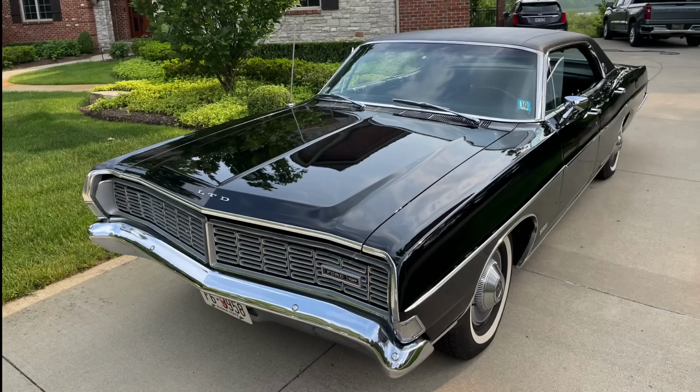For not only do you get hidden headlights, but you get this awesome grille that really disguises the headlamp doors. It's this rectangle within a rectangle theme. And I think it gives the front end a very dramatic flair. And I also love the Ford badge on the driver's side headlamp door that's, of course, also in the shape of a, you guessed it, rectangle. So the hidden headlights on the 68 LTD, I think, are the most dramatic of any of them. And the overall front end is just a menacing-looking front end.